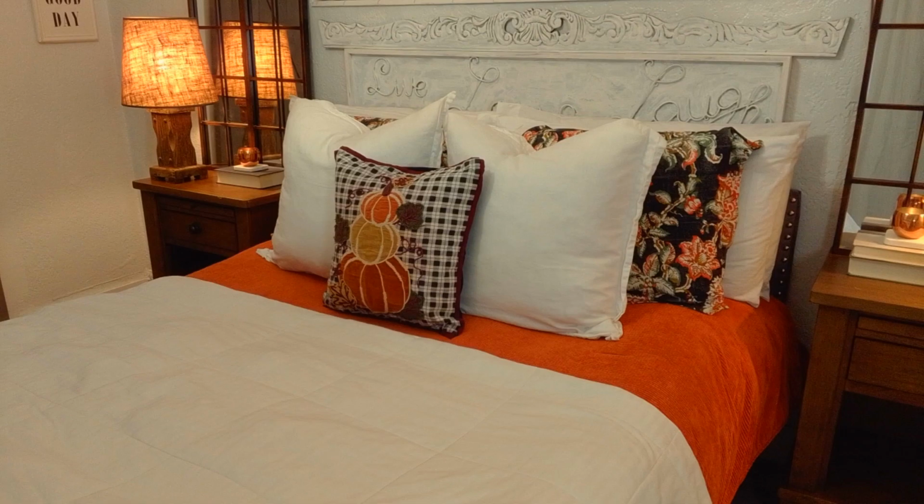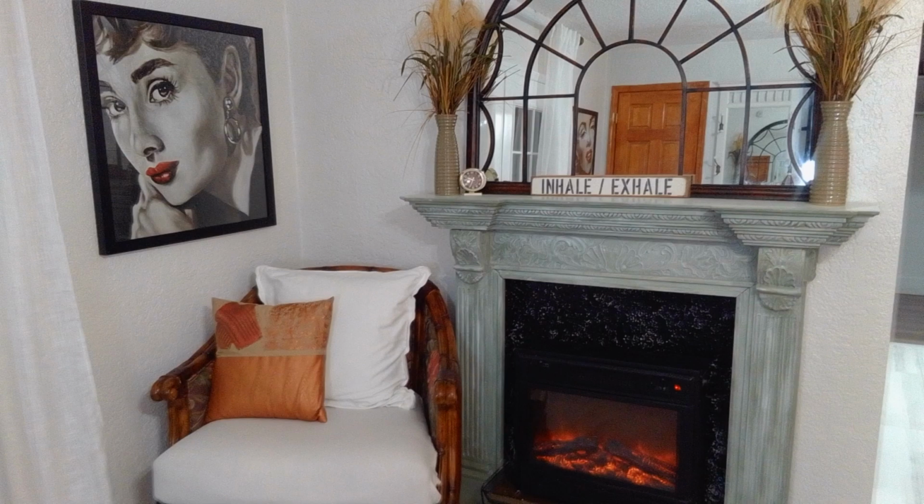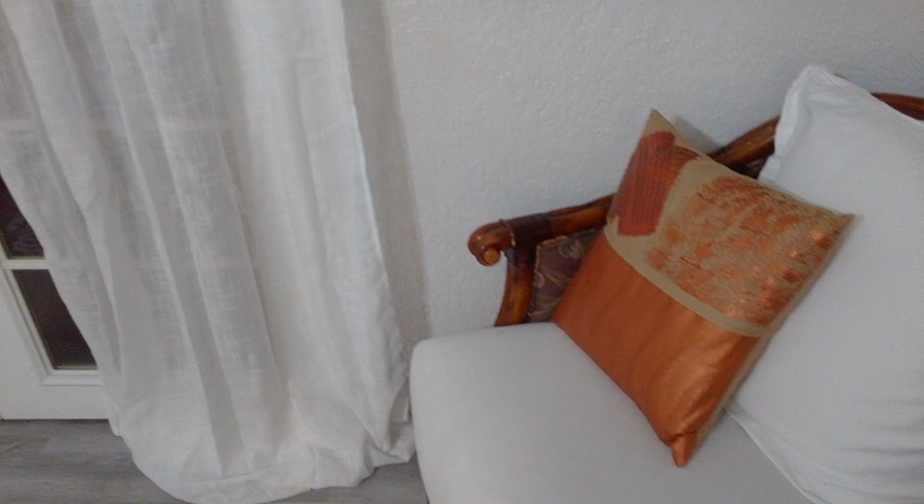I hope you enjoyed the tour. I hope you enjoyed this makeover. I love the colors, the textures. The bedroom turned out so cozy, so beautiful.